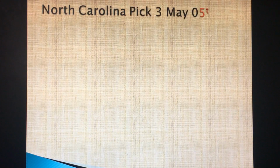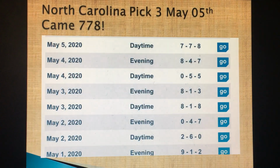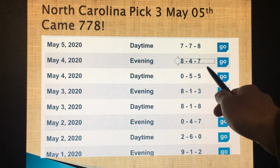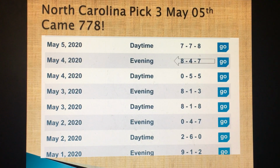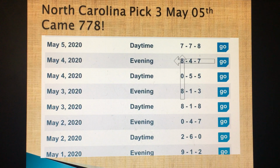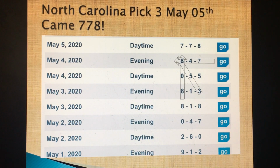Now, there are more hits coming. Let's look at May 5th. 778. Last draws are 847, 055, and 813 using the Tic-Tac-ToeSter's double down system. Let's see where the hits are. The first hit is 748. Change the first 2 digits, 74 to a 77, you get 778. 808, first 2 digits, you get 778. And 358, first 2 digits, you get 778.